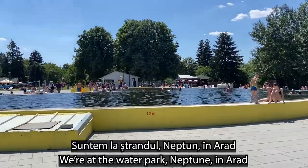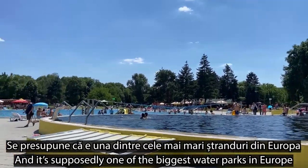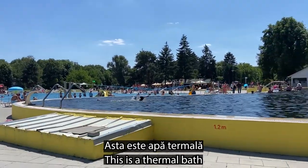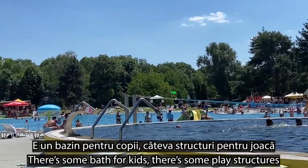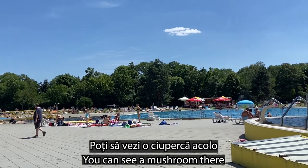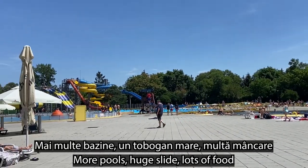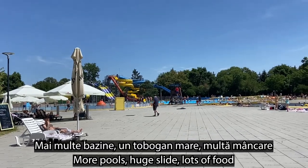So we're at the water park Neptune in Arad, and it's supposedly one of the biggest water parks in Europe. This is a thermal bath. This is a bath for kids with a play structure. You can see a mushroom there. More pools, a huge slide. Lots of food.